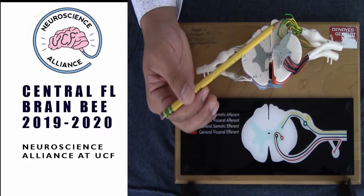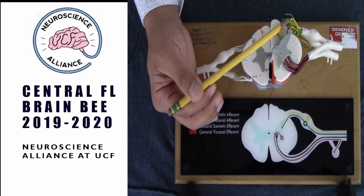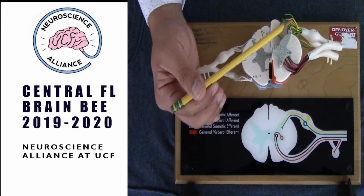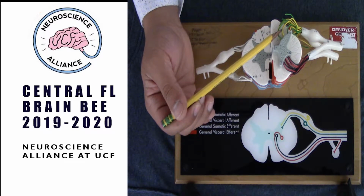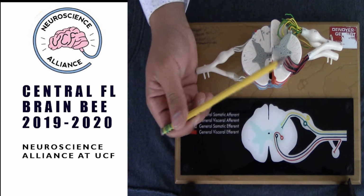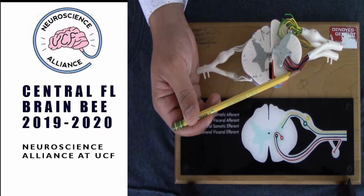Whereas the dorsal aspect, these dorsal rootlets, are going to be carrying sensory information. That sensory information is called an afferent signal. So afferent, I like to think of arriving. So that signal is coming from the external environment, and it's stimulating the nerve cells in your hand or your hair or the hair cells in your ear, and it's going to come back to the spinal cord or the brain as an afferent type of signal. So it is arriving. So E for exiting, A for arriving. So afferent signal, sensory, efferent signal, motor.